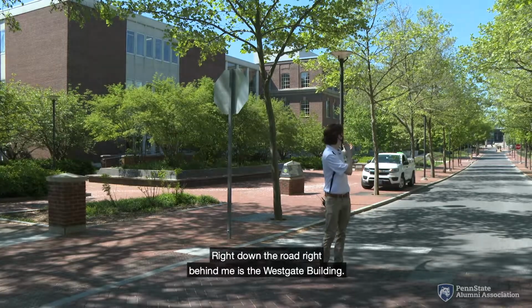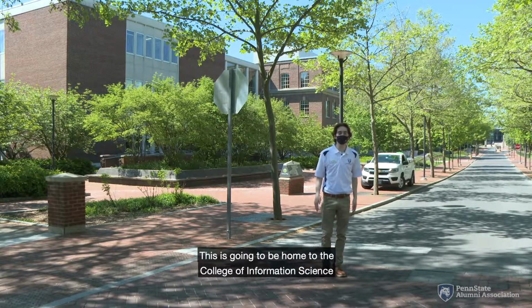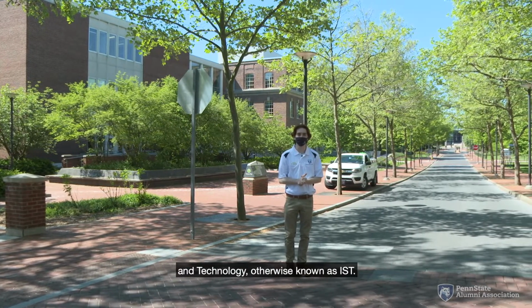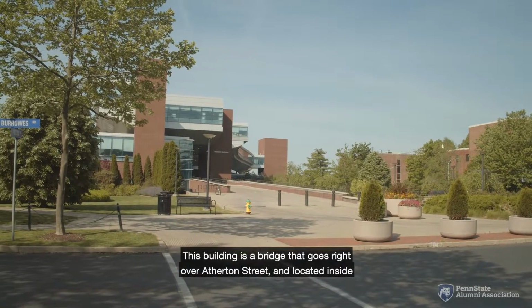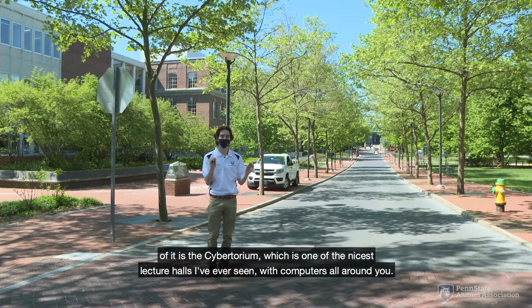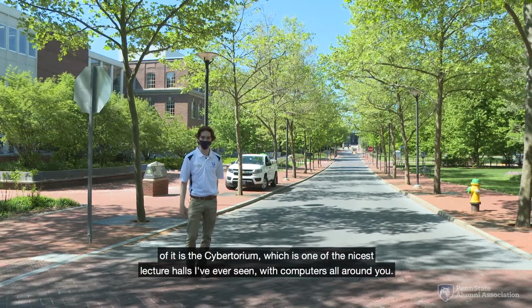Right down the road, right behind me, is the Westgate building. This is going to be home to the College of Information Sciences and Technology, otherwise known as IST. This building is a bridge that goes right over Atherton Street, and located inside of it is the Cybertorium, which is one of the nicest lecture halls I've ever seen, with computers all around you.